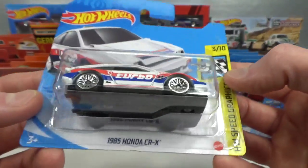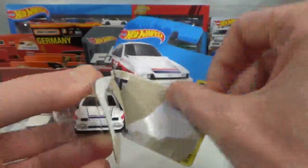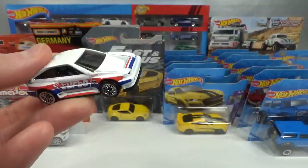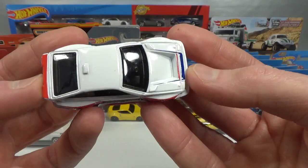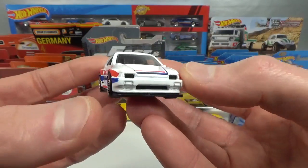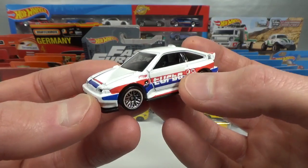The white version of the 1985 Honda CRX. I found the black one last time in Germany. So we got top tampo and then side tampo. Headlights are part of the window piece.